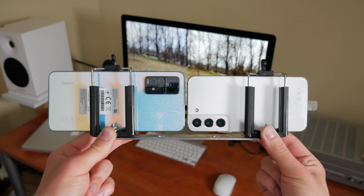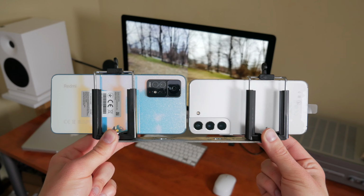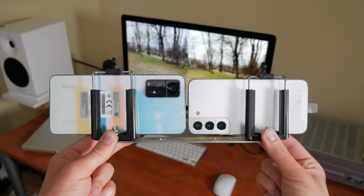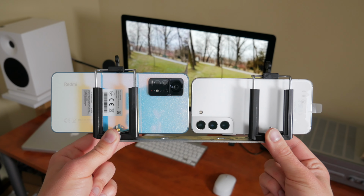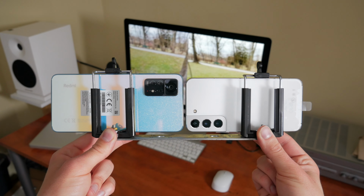The ultrawide angle module is a bit off in terms of details, the transition between modules is underdeveloped, night mode is unimpressive to say the least, and most importantly, 4K video recording is lacking.